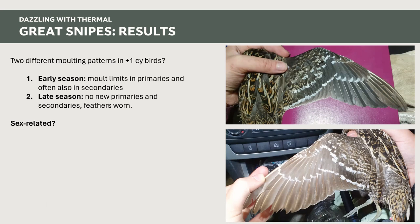Might be that after breeding, they don't have time to start molting. Could be that the birds with no molt limits are late breeders. Maybe their first breeding attempt was unsuccessful. And it could be a difference between northern and southern populations.